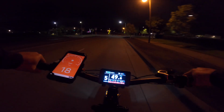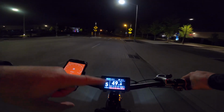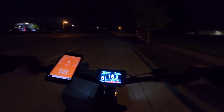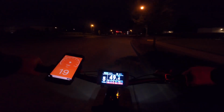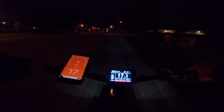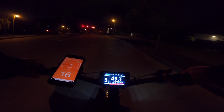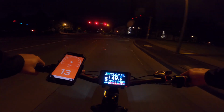So yeah, I've got my speedometer app over here, and you'll see they're right online. On my ride yesterday, I tested a couple different apps, the Waze app, and another one, Speed Pro or something, and a couple different speedometer apps, and they all were the same. And I mean, it's as accurate as the stock setup was, if you're curious.